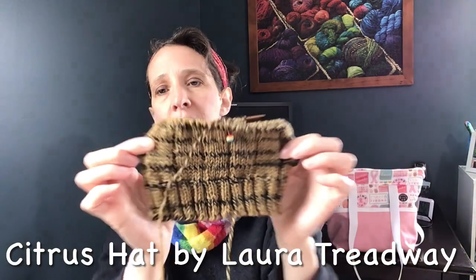I started this when I was set up at the farmer's market, which was the last weekend that I was there. But this is the citrus hat. I don't remember who the designer is, so I will put that on the page. But this I am knitting up in my zebra worsted weight yarn, and that is a worsted Peruvian Highland wool, and you can see this yarn has some of the black wool spun in with the white. So when I dye it, the black does not take the color.